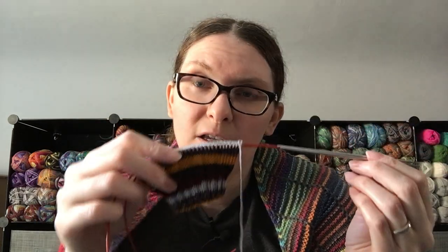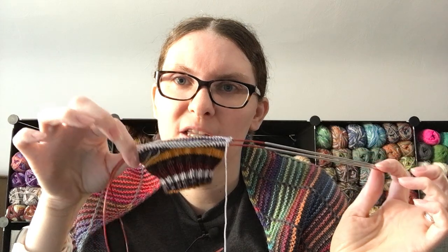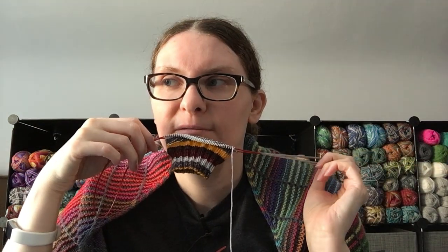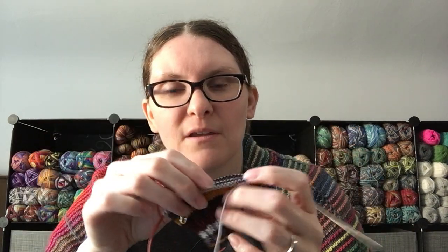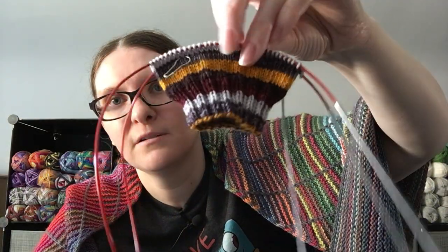Oh, what are these? US 2.5 millimeter, which is a US 1.5. 32-inch cord. Magic loop, because that's how I roll. Magic loop all the way.